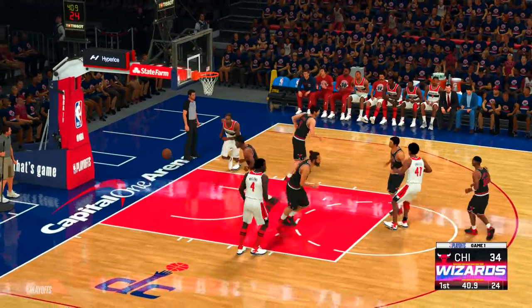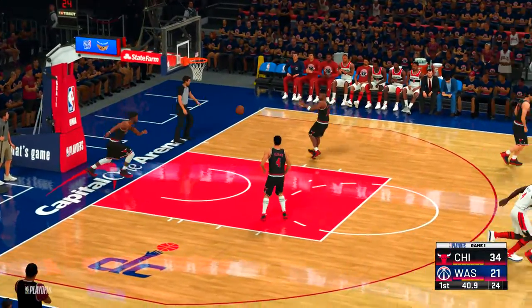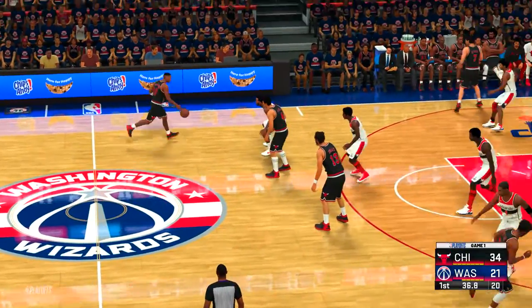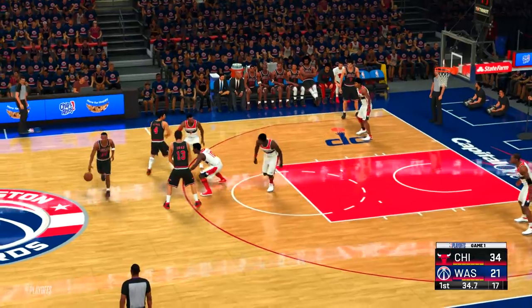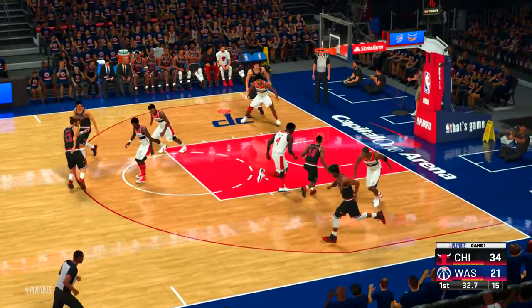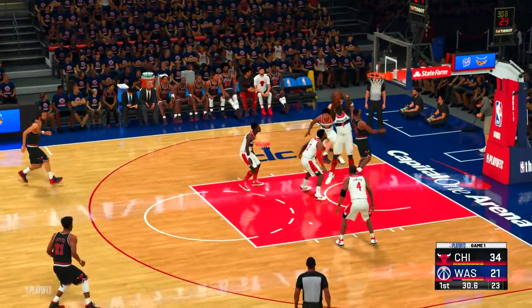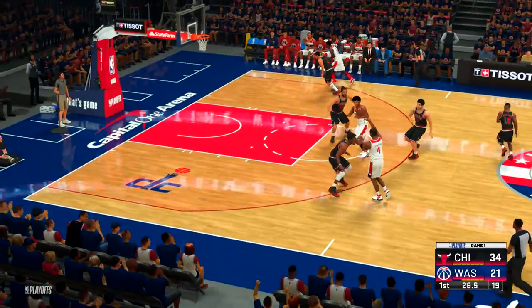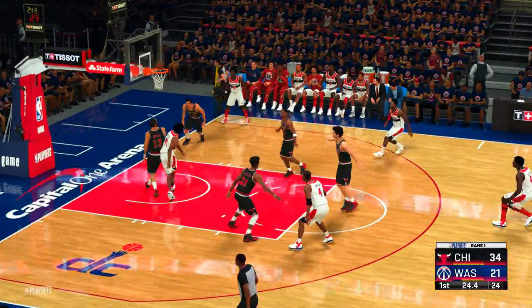That one falls, so he hits both of them. Fantastic ball movement for them tonight. Yeah, things are definitely working offensively. A balanced attack is just so much harder to defend. Armstrong, no good. So it's Washington now, trailing by 13.